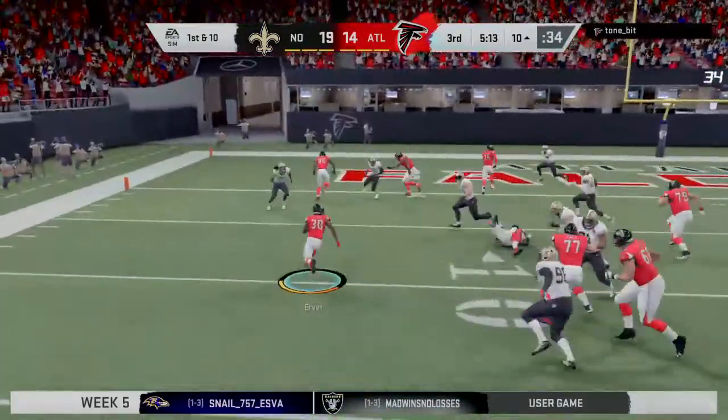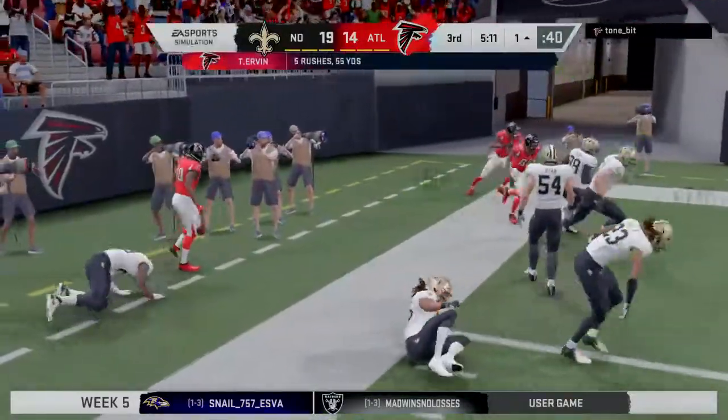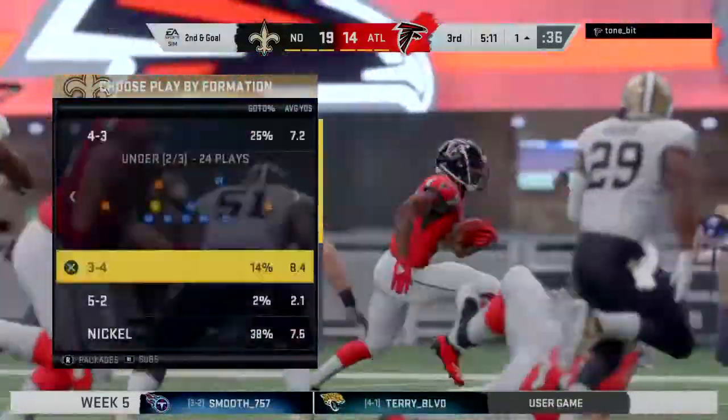They'll run with Irvin. A good red zone run there, 9 yards, and it'll be 2nd and goal.